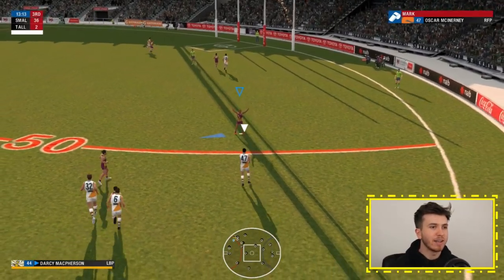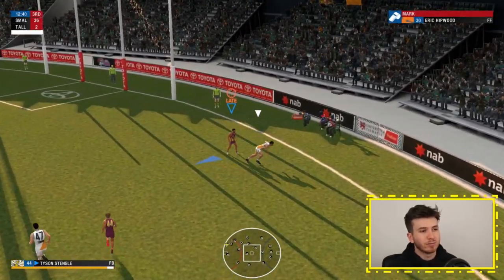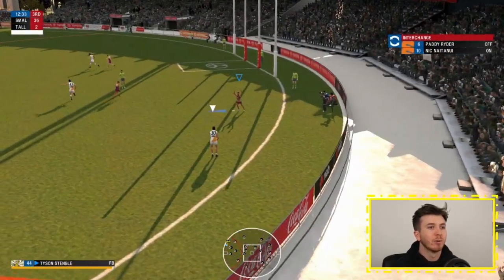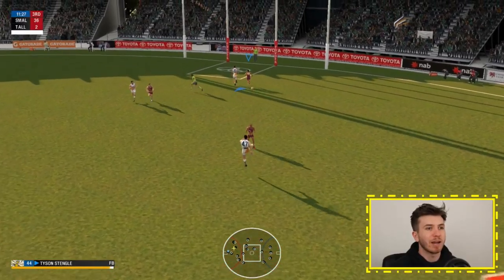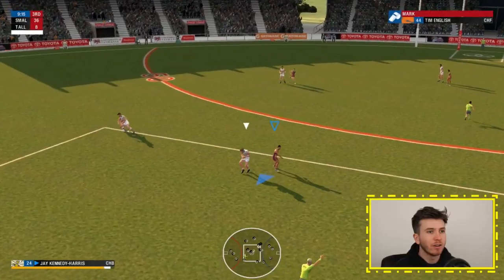Oscar McInerney. They need one now. They need something. Stengel's been best on, but couldn't quite mark that. And now the eel will have a real chance to give the tallies their first. But he chips it out on the board. No, no one wants the responsibility. You don't want the responsibility. McInerney now lines up. And he's kicked it.